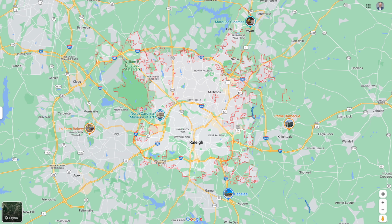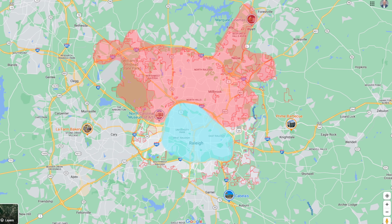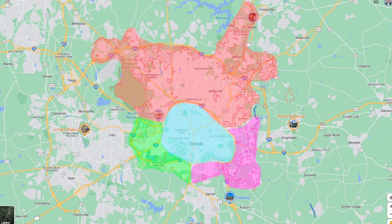So when I think of Raleigh, there are really 4 different parts of Raleigh: North Raleigh, Downtown Raleigh, Southeast Raleigh, and Southwest Raleigh. So why should you be looking at North Raleigh?